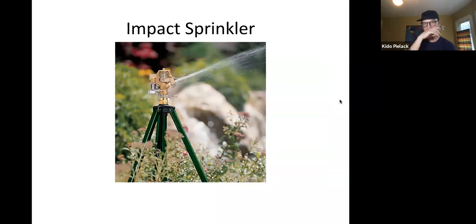This is an impact sprinkler. Every time you hear that, there's this long arc of water, and so they tend to be far and kind of wide, but again, it's not so specific. These are better served for something like a lawn.